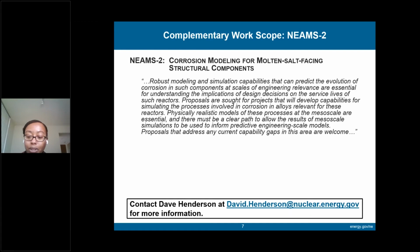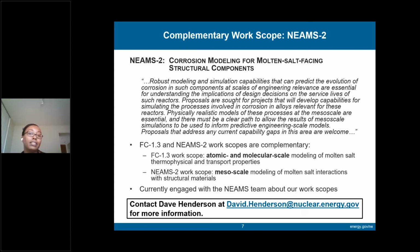And so I just want to make it clear, like, even though this is another computational modeling topic for molten salt, it's not overlapping our FC-1.3 scope. In fact, they're actually complementary. So as I hope I've adequately explained earlier, the FC-1.3 scope that we have is focused on atomic and molecular scale modeling of molten salt behavior, like fundamental molten salt chemistry behavior, whereas this scope is focused on mesoscale, even bulk scale modeling of salt interactions with structural materials.